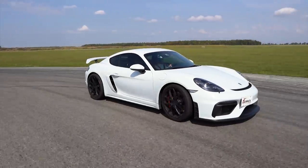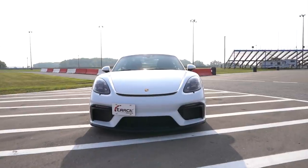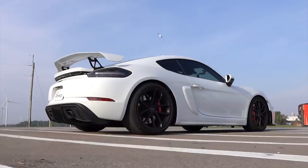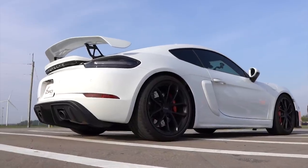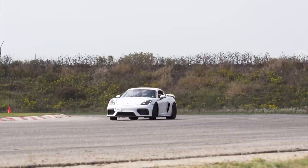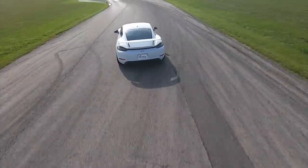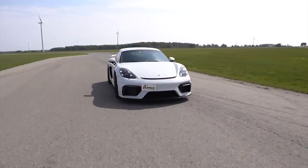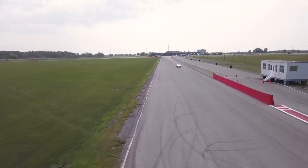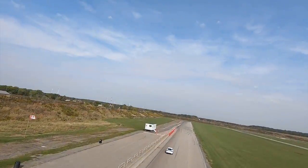Just as the GT3 and GT2 cars are the race-inspired cousins of the 911, the GT4 is the street-legal race version of the Cayman. With performance upgrades borrowed from the GT3, this Cayman is ready to hit the track. In true race car fashion, the GT4 has numerous upgrades over the base Cayman for increased performance and a race car experience.